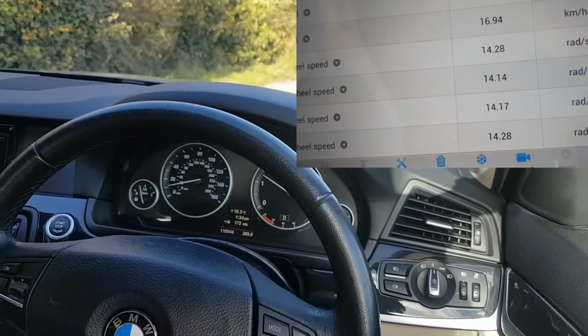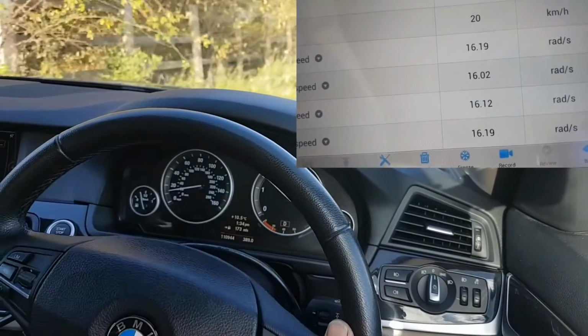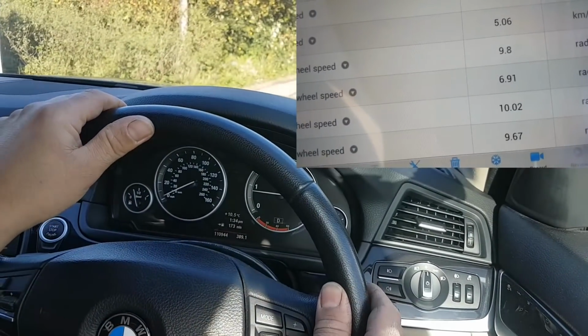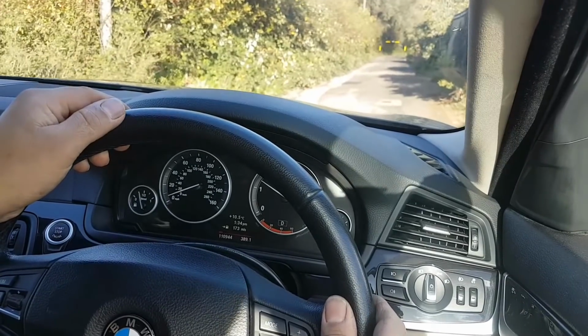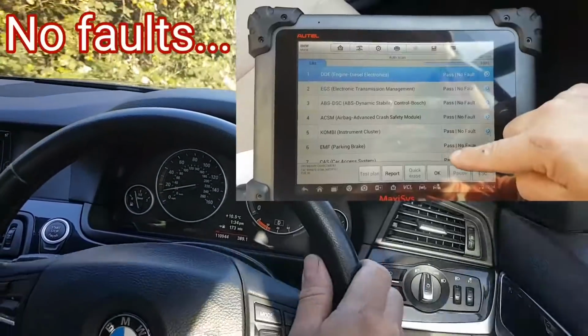I'm going to do one last brake on the driver's side, because both times I did it on that side. So now let's make this side act up. So let's go here on the side. Beautiful. Absolutely beautiful. So I think that's it for this video.